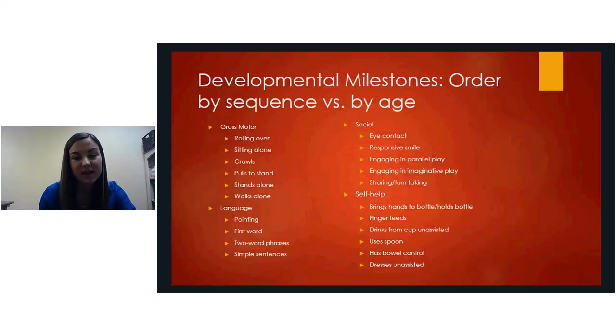For self-help skills, we would see earlier on in the first year of life, children bringing hands to their bottle to help support and hold the bottle. We may see them engaging in finger feeding. They'll advance to drinking from a cup with no assistance. They'll attempt to use a spoon, and it's okay if they're unsuccessful, but just their willingness to try, we really want to support. They'll then advance in a couple of years to having some bowel and bladder control, and then dressing with no assistance.